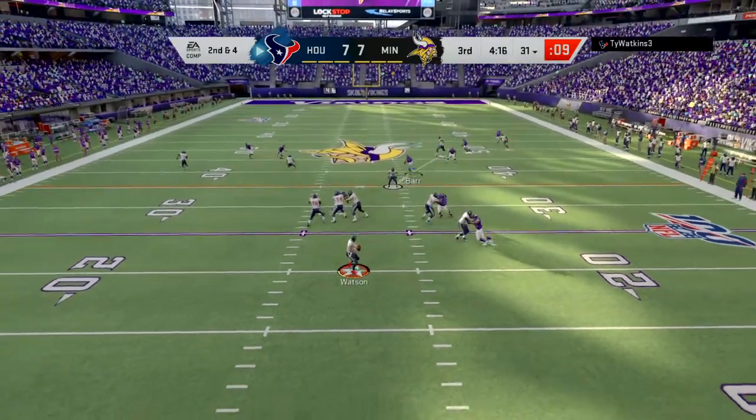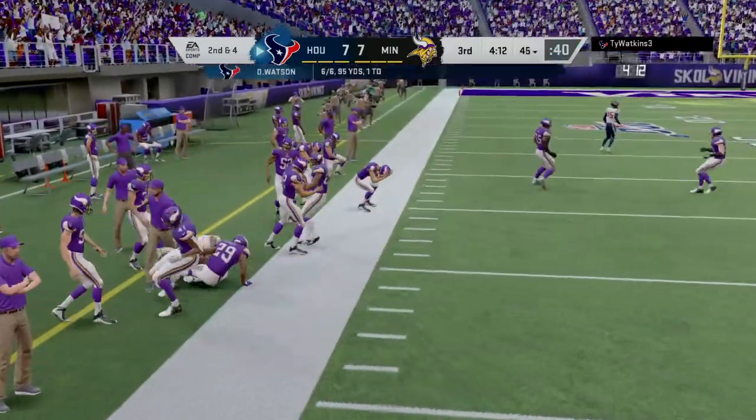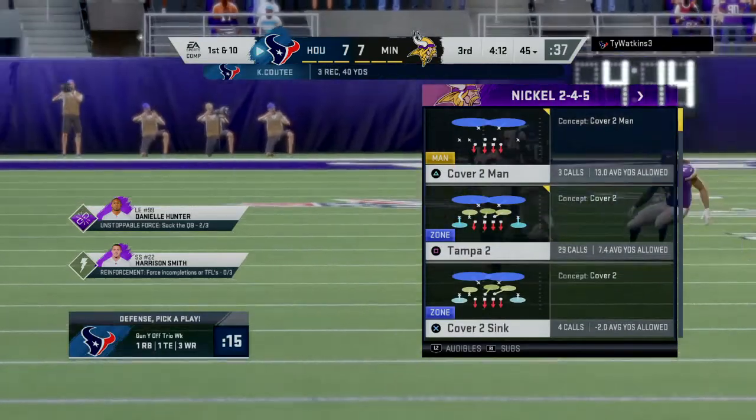To throw is Watson. Open man is QT, complete. They get 14 on that one. Good for a Houston first down. A little football 101 there.